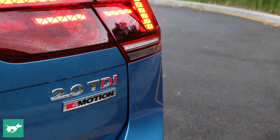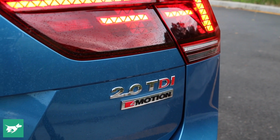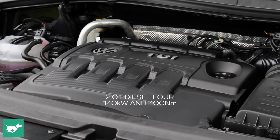You can actually get 5 engines with the Volkswagen Tiguan, and while there are some excellent petrol choices, diesels make the most sense in this kind of vehicle, and there are 2 on offer. We've got the higher powered 140 TDI, which makes 140 kilowatts and 400 Newton meters. It certainly feels strong, muscular, and the VW is the quickest car here.